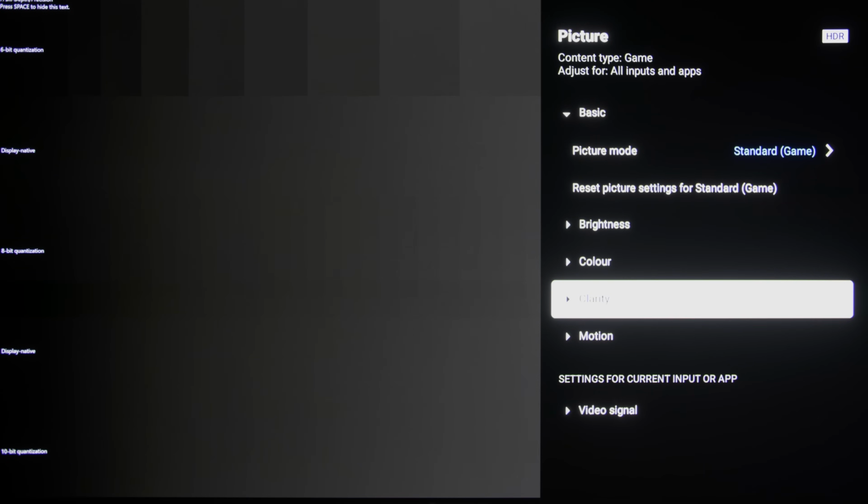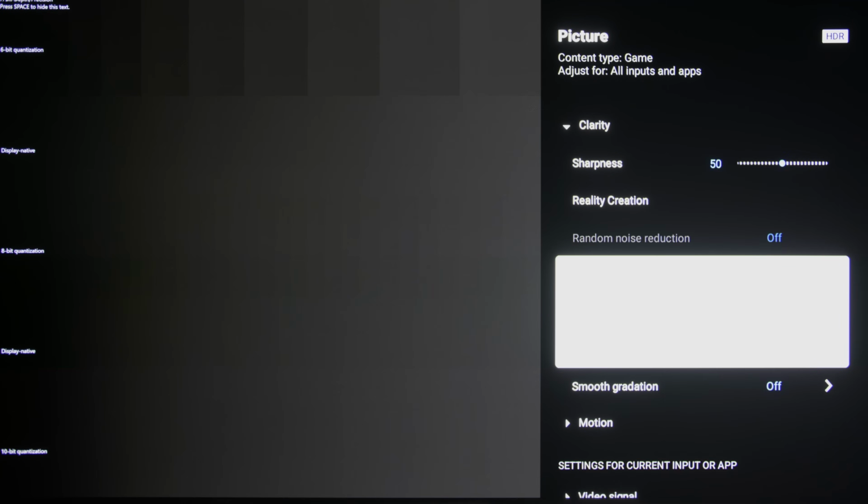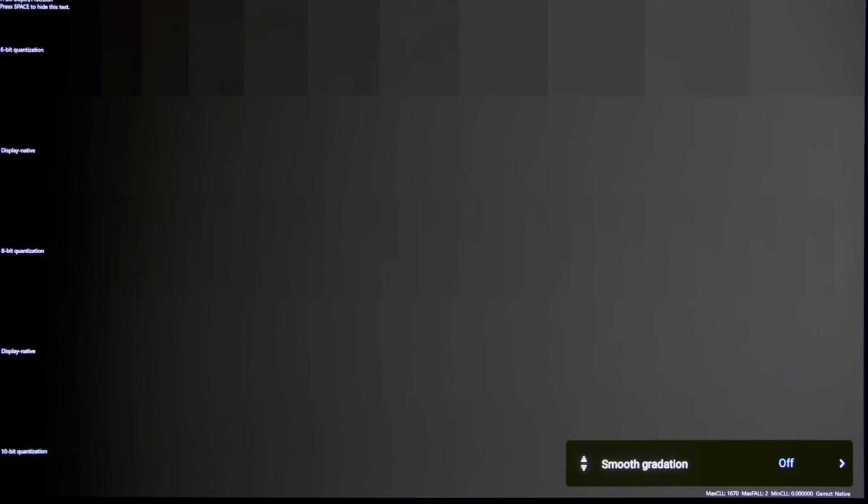Native 10-bit gradation was very good judging from this grey ramp pattern from the Display HDR app. And unlike on LG OLEDs, Smooth Gradation still worked in game mode to reduce in-game posterization, although we would refrain from going higher than the Low setting to avoid an overly filtered appearance.